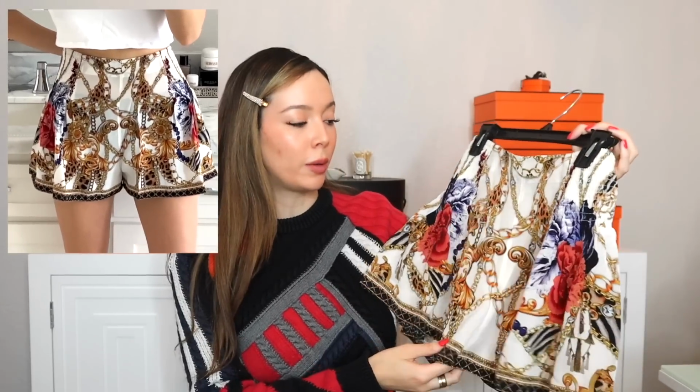So if you were my size, 5'7", you weigh around 115 pounds, I would definitely opt for an extra small. I love Camilla's designs. I love this little chain design on these shorts, and the quality of course is always there. So I thought these were very cute. They're also lightweight, so these would be perfect for warm weather locations.